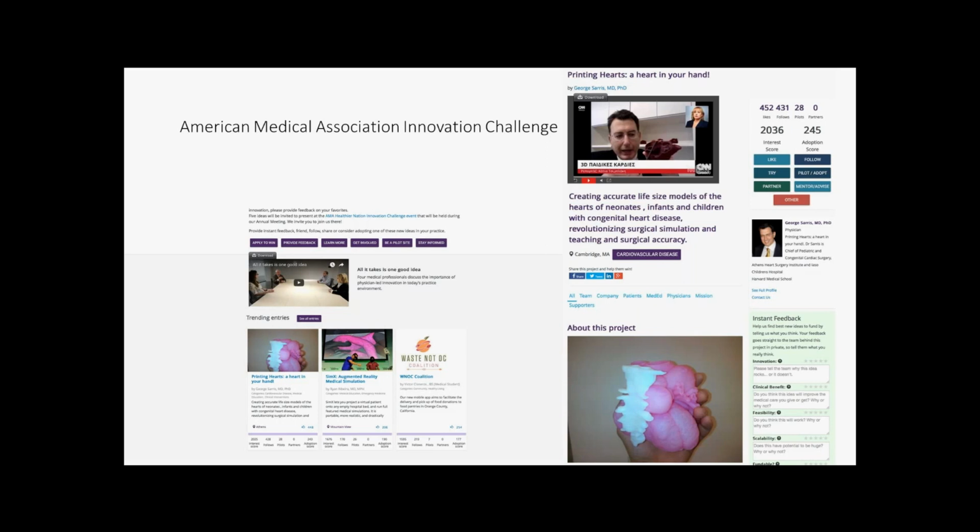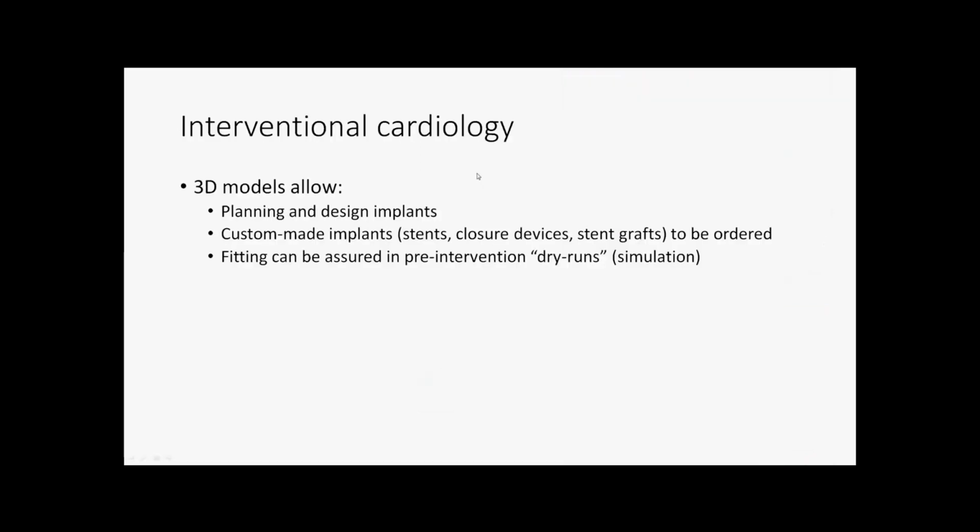proposals of very ingenious innovations in medicine, the preference of the voting public, which consisted of physicians, healthcare technologists, hospitals, but also patients, our project was first in preference.